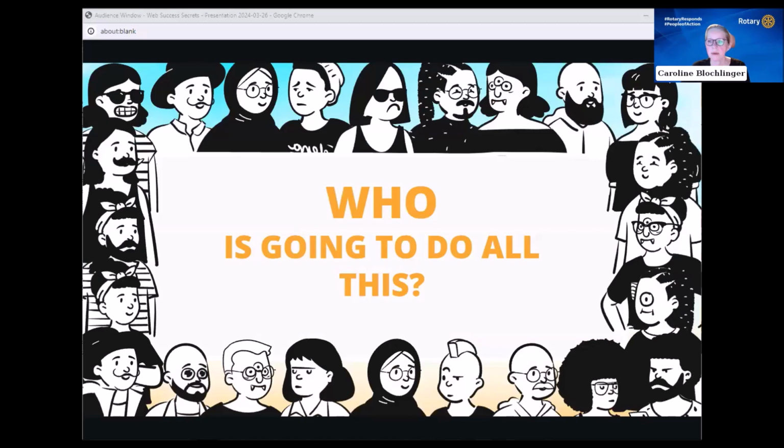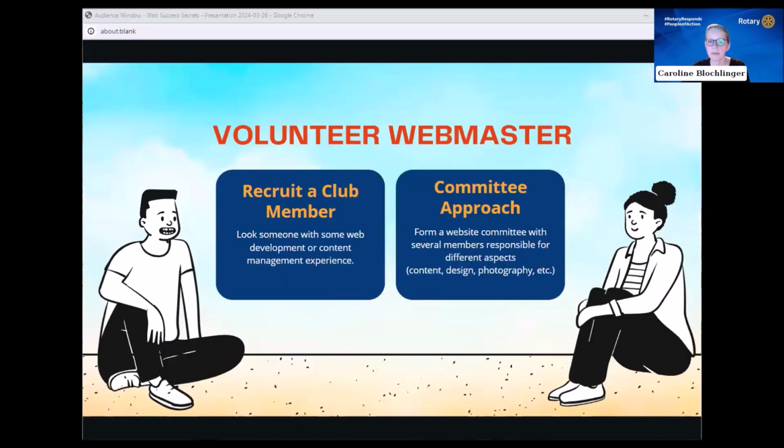Now, who the heck is going to do all this? It sounds like an awful lot of work. Well, here are some suggestions. Volunteer a webmaster. Look for a member with some web development or content management experience who might be interested in taking on the role of a webmaster. Offer training or resources to help them get started.